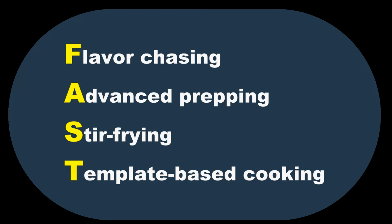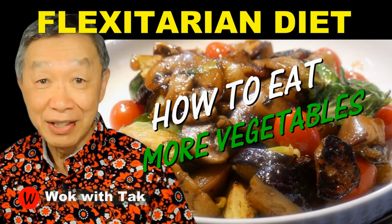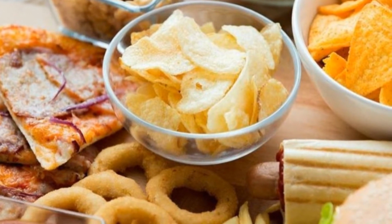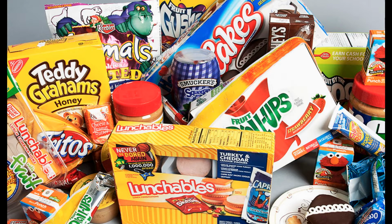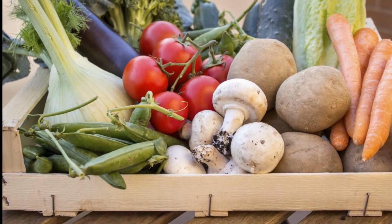The primary goal of the FAST cooking system is to help you eat a plant-based flexitarian diet. This will help you greatly enhance your vegetable consumption. And in order to achieve that, you need to cook most of your meals. Because in the modern standard American diet, there is a heavy dependence on fast and processed food. Such a diet is very low in vegetable consumption. And this is why less than 10% of Americans consume the daily recommended vegetables by the USDA.